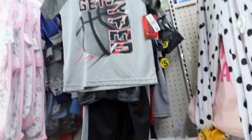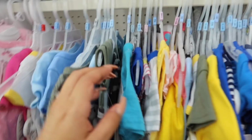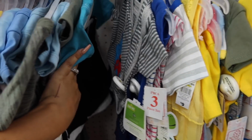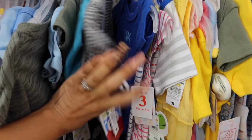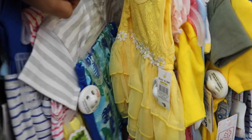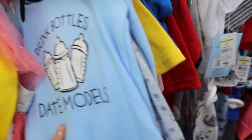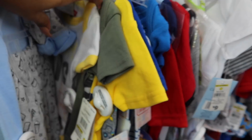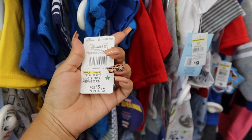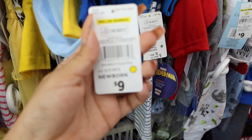How adorable. They also have some really cute baby clothes, which I'm not really buying yet because I know for my baby shower drive-by I'm gonna get tons of clothes, so I'm kind of holding back on buying things. But look at how cute. These are super duper adorable. Drink bottles. These are so cute, you guys. I'm not gonna buy any, but now I know that they have them, and it's 1 for $3 or 2 for $5, which is not bad.